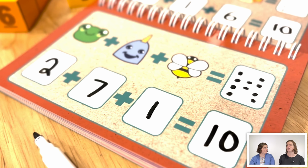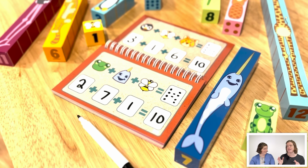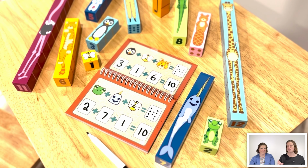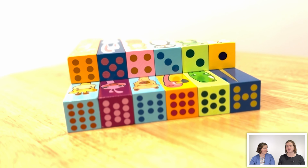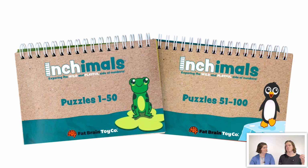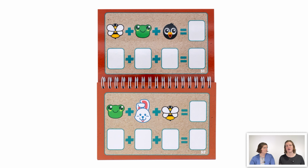But some children especially, and frankly all children, would benefit from needing the hands-on aspect, and that's what Inchimals does. So you have these adorable, newly updated animal pictures on the sides of these rods, and they all represent different numbers, and your child will get to hands-on say a bee plus a flower equals what, or a narwhal plus a giraffe equals what, or whatever the equation is, and then again translating that into numbers to say, okay, 1 plus 5, what does that equal?